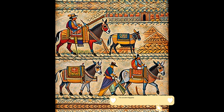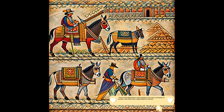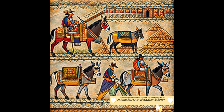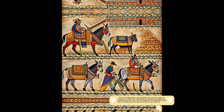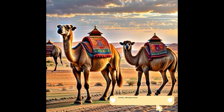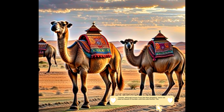The ancient Egyptians used donkeys and oxen as beasts of burden, and they were responsible for plowing the fields and trampling seed into the soil. The slaughter of a fattened ox was also a central part of an offering ritual. Horses were introduced by the Hyksos in the Second Intermediate Period. Camels, although known from the New Kingdom, were not used as beasts of burden until the late period.